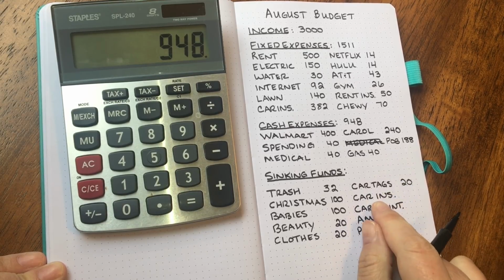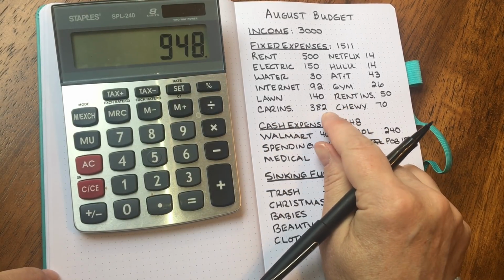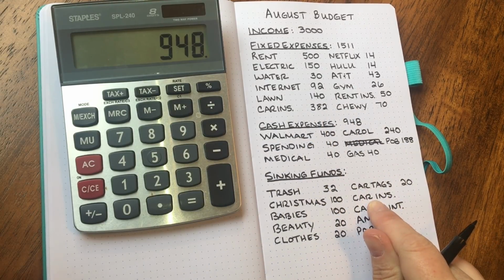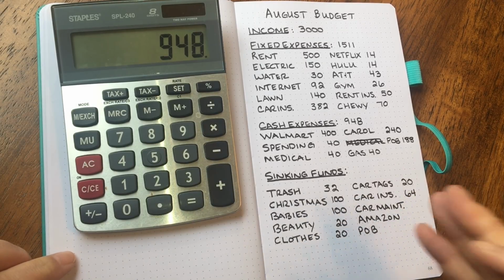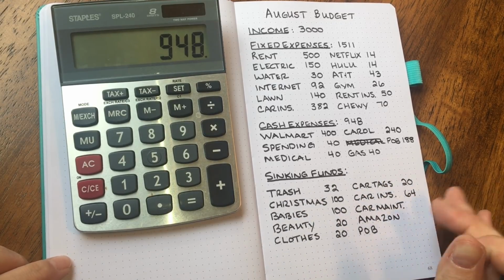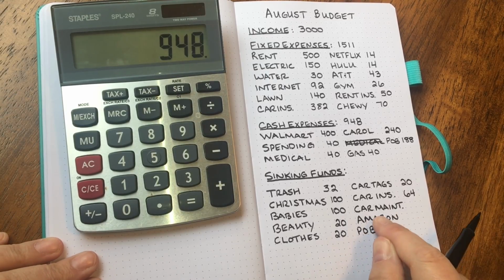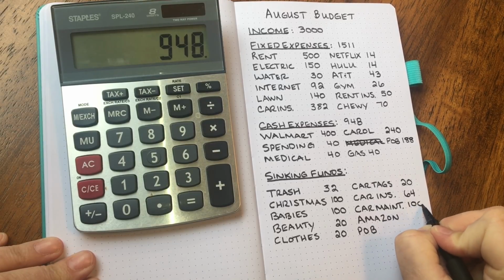And then we have car insurance. So I am going to go ahead and pay the car insurance in full, but I'm going to go ahead and also start my sinking fund in the month of August as well. And that is going to be $64. That way I can get a head start, and I'll have enough money by the time it's due the next time, like a week or two in advance, which is perfect. All right, then we have car maintenance, and car maintenance gets $25 a week, so that's $100 per month.